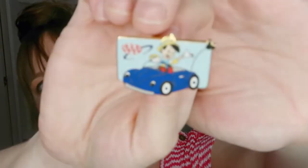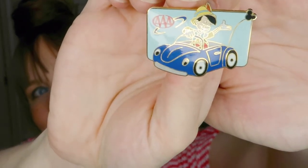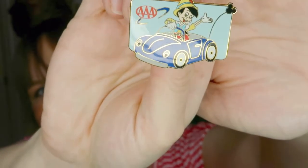Now this is another exclusive pin. We have been AAA members for forever, and this was a AAA exclusive pin. And it is Pinocchio driving to, I assume he's driving to Disney World, right?